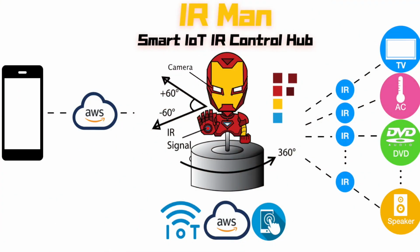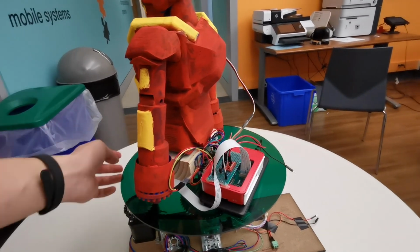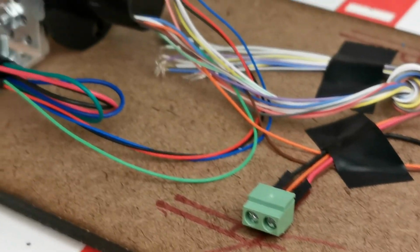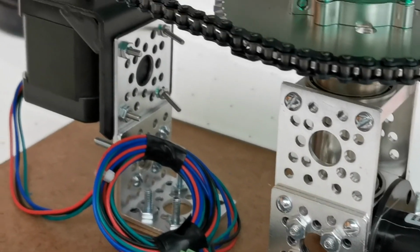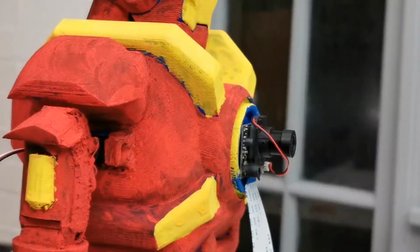So IR Man is a universal IR control hub with IoT capabilities. And what this entails is that it allows your smartphone to remotely access all of your household devices through the hub, anywhere in the world as long as there's internet. So with IR Man, we are effectively upgrading all of your household devices into IoT devices with minimal installation costs.